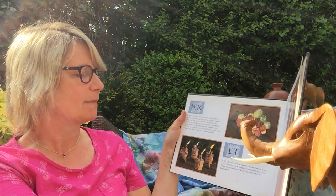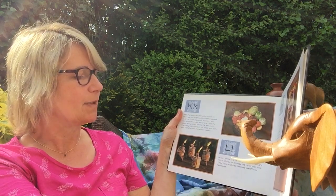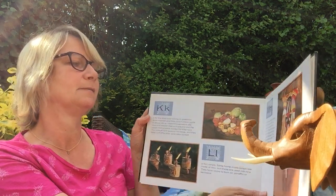L is for lamps. Some homemade lamps are made of clay, but these are used milk tins. They have wicks to burn oil, paraffin or kerosene.